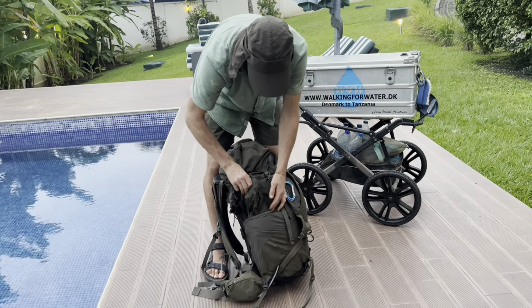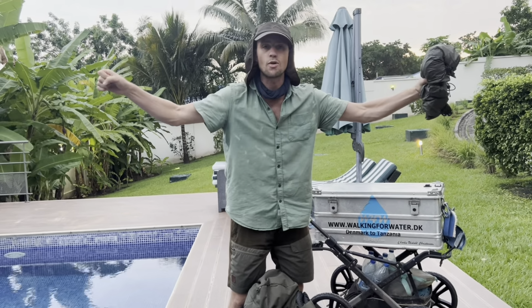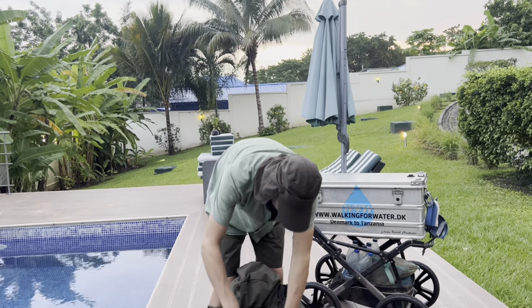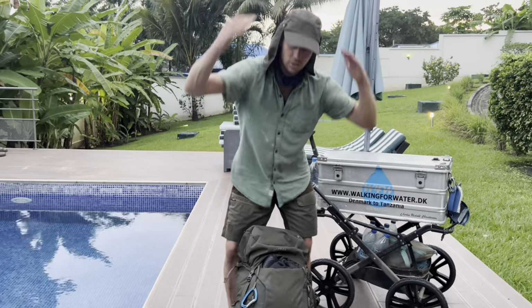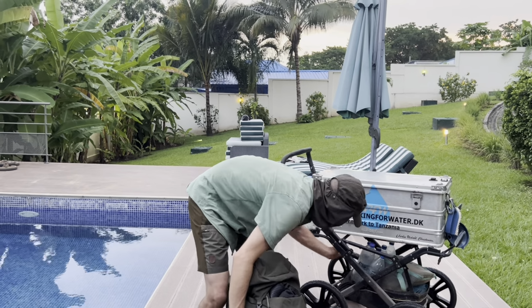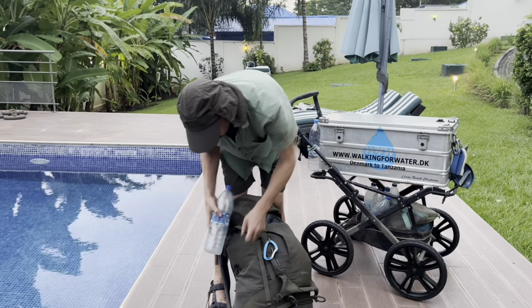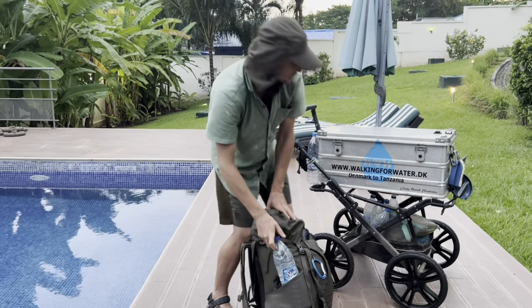And in each side pocket I have a rain fly like this, which I use to suspend over my hammock, so if it's raining I'm still in the dry. I have two of these because sometimes you have side wind, so it's nice to put one on top and one on each side. And there's still space here that I can put a water bottle or something like that in the sides, and it's easy to grab.